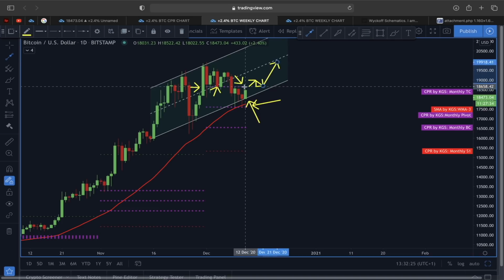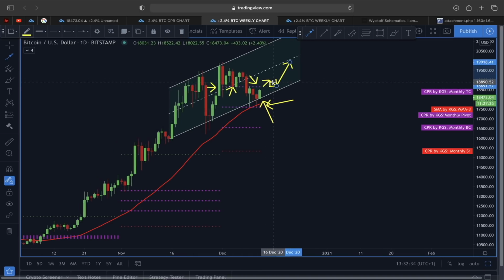So please be careful, right? Wait for price to close above this 18,650 price level properly before taking any position, because if that happens, it is more likely that we should continue further in an upward direction. So now I'm going to give you a very good example of why it is very important for price to break this 18,650 price level.